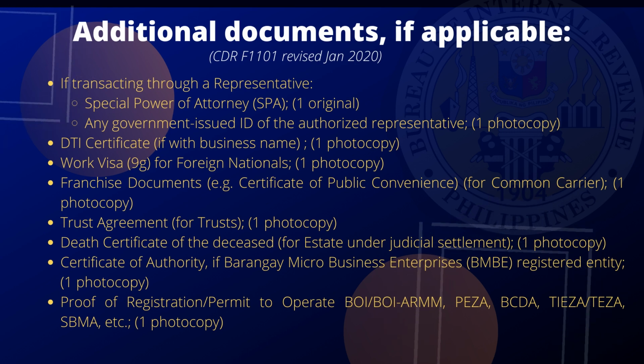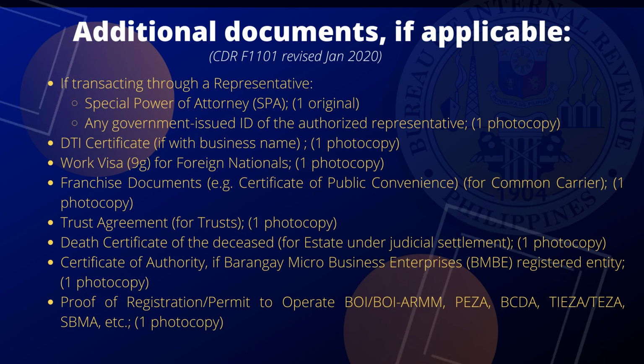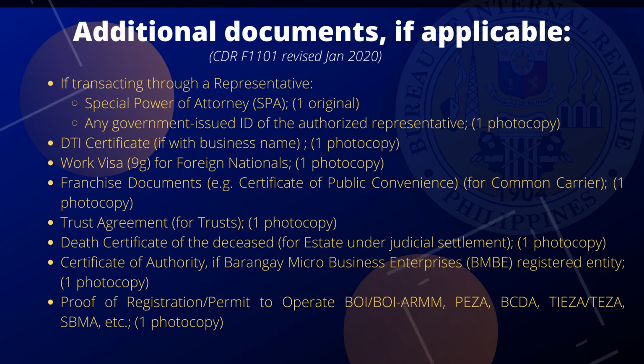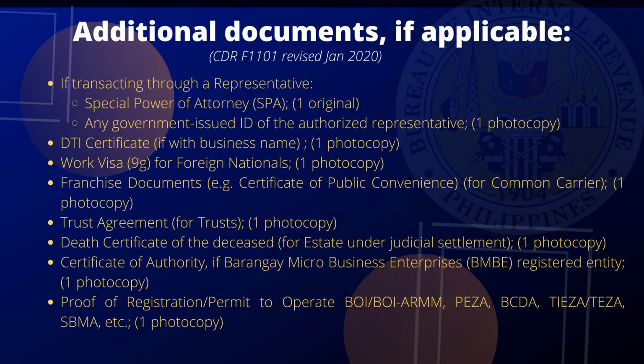Additional documents if applicable. First, if transacting through a representative, 1 original copy of Special Power of Attorney or SPA, and 1 photocopy of any government-issued ID of the authorized representative. Next, 1 photocopy of DTI certificate if with business name. Next, 1 photocopy of work visa for foreign nationals. Next, 1 photocopy of franchise documents like, for example, Certificate of Public Convenience for common carrier.